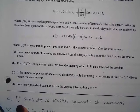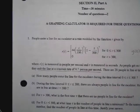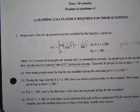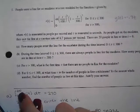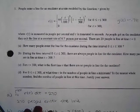So for the first one, they're telling you, is this the first one we did? No, this is the second one. Okay, so the first one we did has people entering an escalator and then people getting off the escalator and all that stuff. The first part of the question is for the first 300 seconds, you should have 0 to 300, R of t dt equals 270. Plug that straight in your calculator.